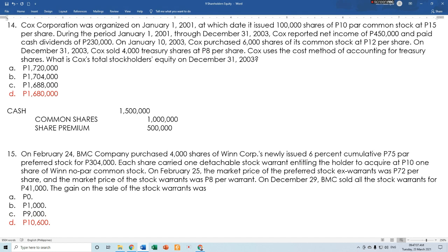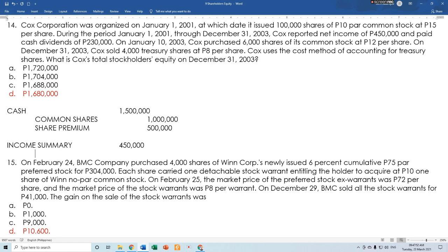Okay, pagkatapos net income na 450, so that's going to be kunyari na close na lahat yung entries. So 450 to. Tapos, this is going to be retained earnings. Diretso 450.